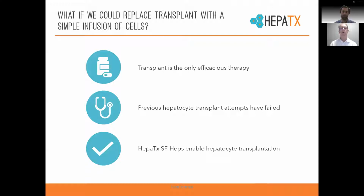So in order to address that gap, one strategy is to transplant actually liver cells from these patients, kind of analogous to a bone marrow transplant. But the drawback to that approach is that those liver cells are coming from the same livers that are being used for transplant, so they're in short supply as well. Alternatives like differentiating stem cells to hepatocytes have been attempted, and so far those have all failed. But the SF-HEPS technology that we licensed from Stanford and are developing, we think enables that strategy to differentiate stem cells to the hepatocyte for transplantation and enable us to fill that gap.